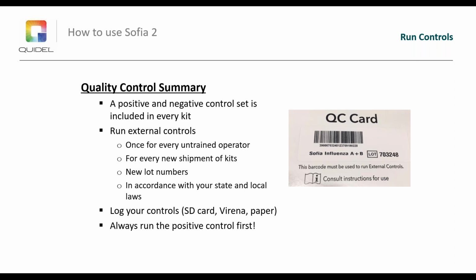Now, as I mentioned earlier, in each of your kits, you'll get a positive and a negative control. But if you need more, specifically when you first start up, let's say you're training lots of operators, or you've got different lot numbers in, just call Quidel technical support or customer support, and we will send you those QC controls at no charge. Okay, so just call us and we'll make sure that you've got those.